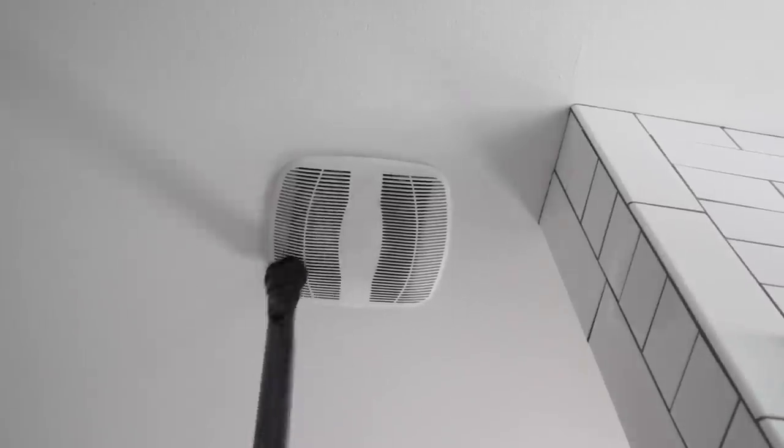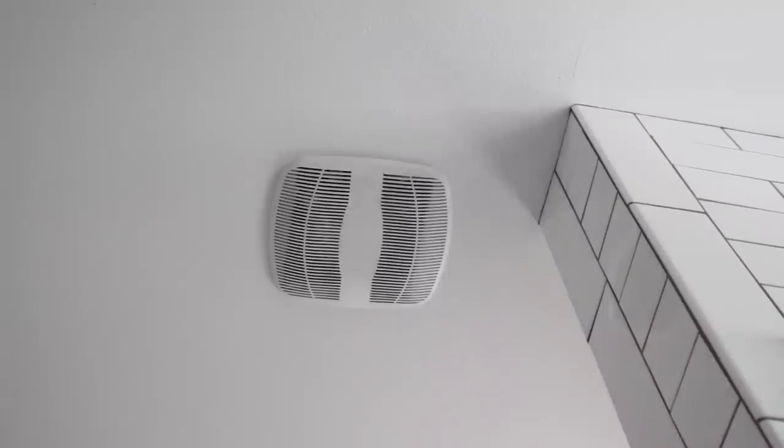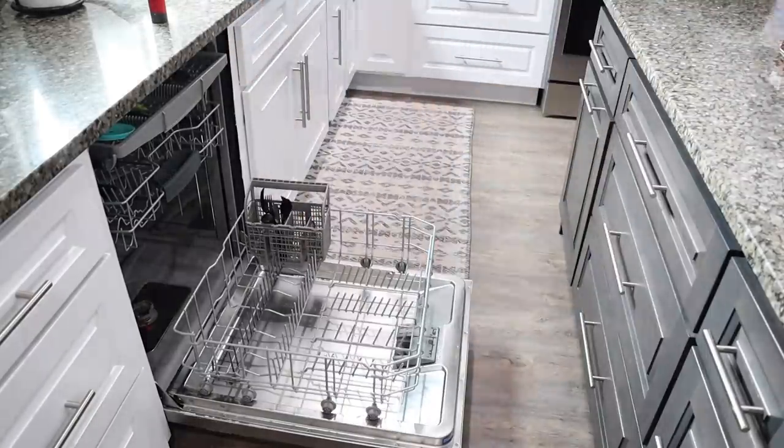So there's that. And then this is the vent for the fan in our master bathroom, and it was pretty dusty too. So I went ahead and just quickly dusted that off. And now we're gonna head into the kitchen and get a daily chore done.